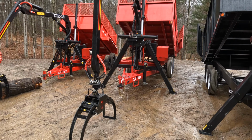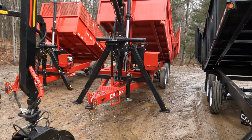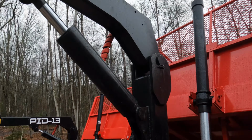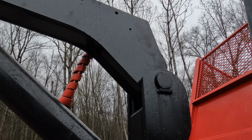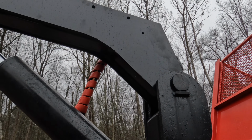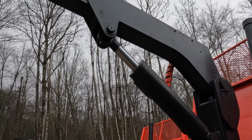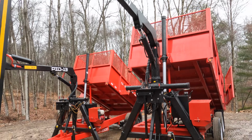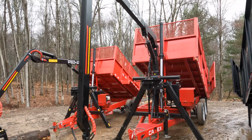We can put a hydraulic winch on any of these models. I was just backing up here and I saw the holes. I don't know if you can see them, but right up there on top of the boom, that's where we mount in a 4,000 pound pull hydraulic winch. We can either do synthetic rope or your traditional cable as well.